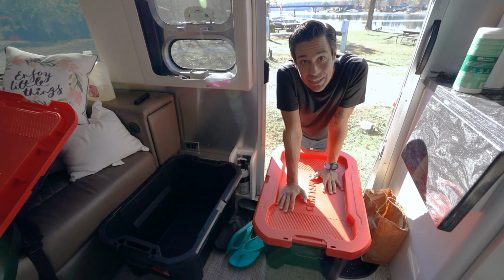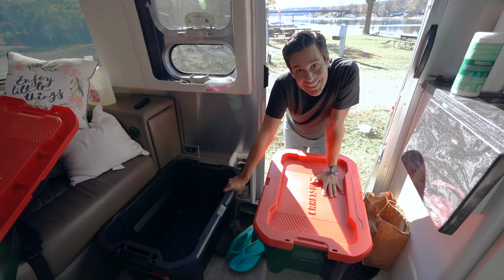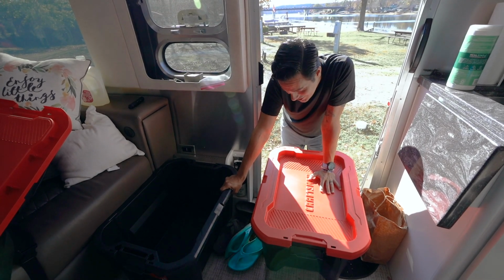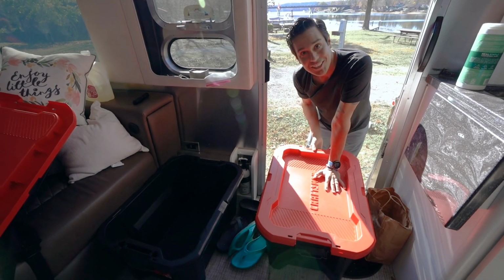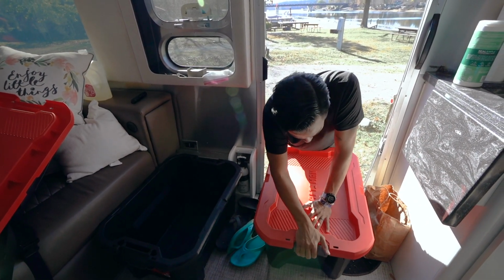So next to last bin, we're down to 1 empty bin, and that's it. Fingers crossed we can pull this off because we're not gonna need a U-Haul. We're not gonna get a U-Haul. We're gonna make this work. No matter what, we're making this work, even if we have to hold stuff in our laps.